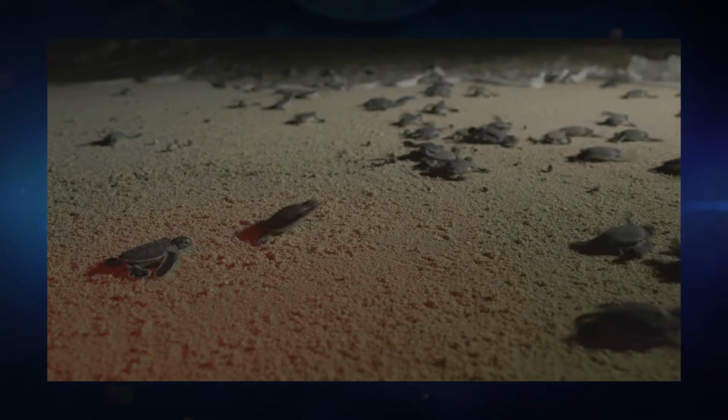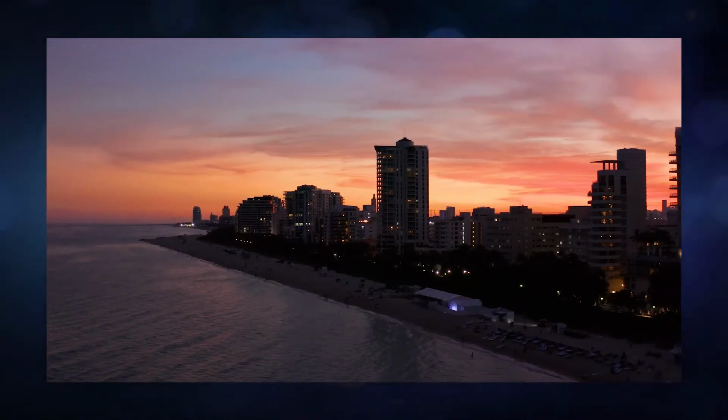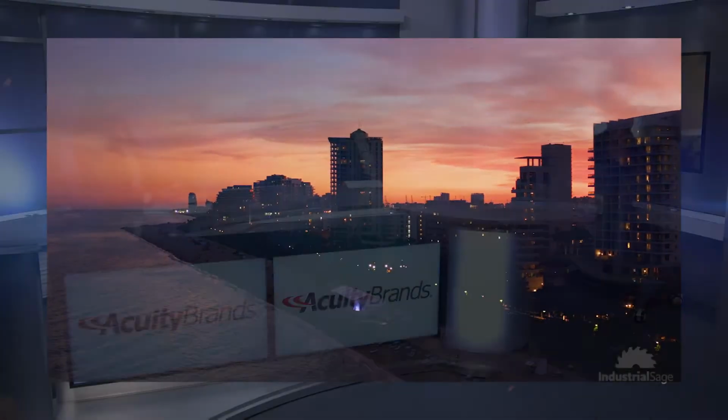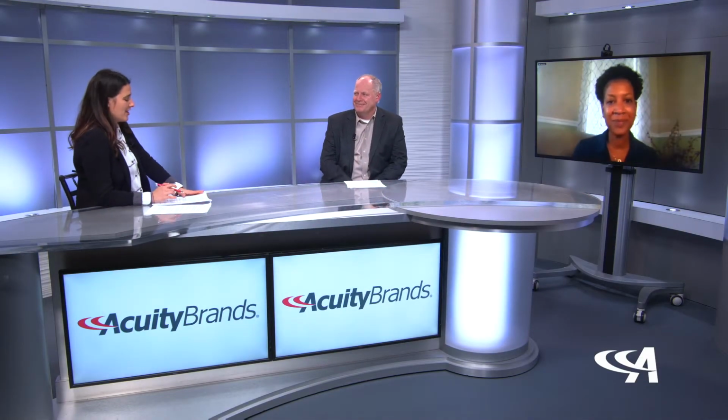And so what the sea turtles do is they use the reflection of the moonlight to guide them towards the ocean. So what happens is when you have a lot of artificial lighting lining the beaches, the sea turtles sometimes can get confused and go in the wrong direction and not towards the ocean. Right, that seems pretty serious for that population.